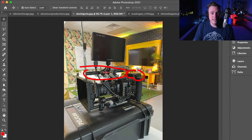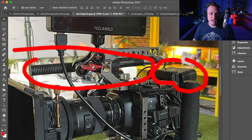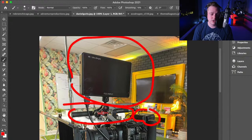I thought about releasing a whole video just talking about it, but there's a bunch of guys that have already done it and have some good input on it. And if you watch the live stream where they released it from Blackmagic, I don't have much to add. So yeah, I like the monitor that you've got on top here. This looks really nice. Feel World makes great monitors that are decently priced. They're not too expensive.